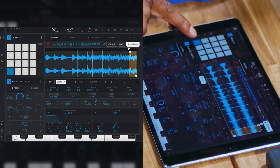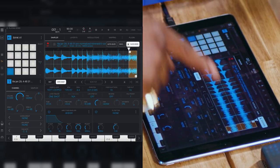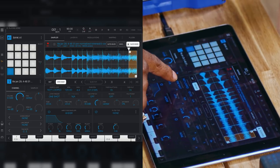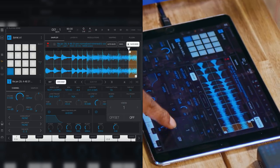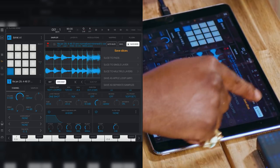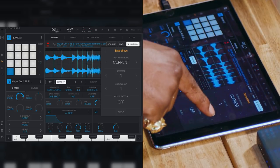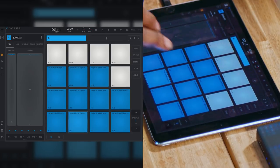Also, whatever you do to this one pad is gonna do it for everything. So let's say I want all of them to be legato. I'll just pick legato. And then I save all of them to pads. Boom. Choke group one pattern. Boom. So now I could.